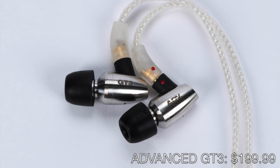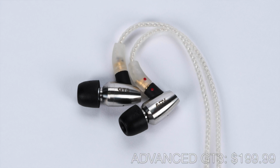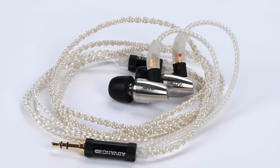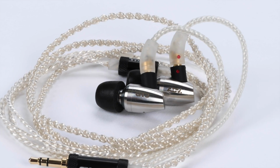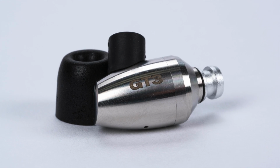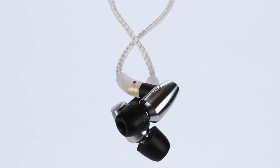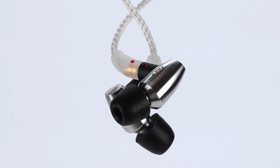The GT3 has a single dynamic driver per side, and Advanced has said that it has sound characteristics extremely similar to full-sized electrostatic headphones. While I feel that may be too ambitious a claim, there is prominent, incisive treble presence and good bass extension with absolutely no bass emphasis to my ears. Now, according to Advanced, the GT3 is in mass production with pre-orders being accepted on their website. Shipping is expected to begin on or before May 14th.